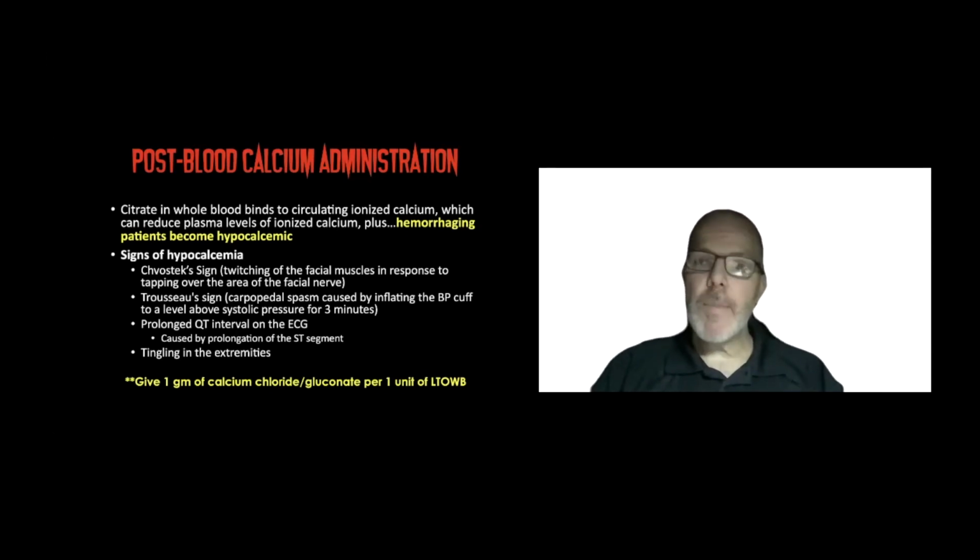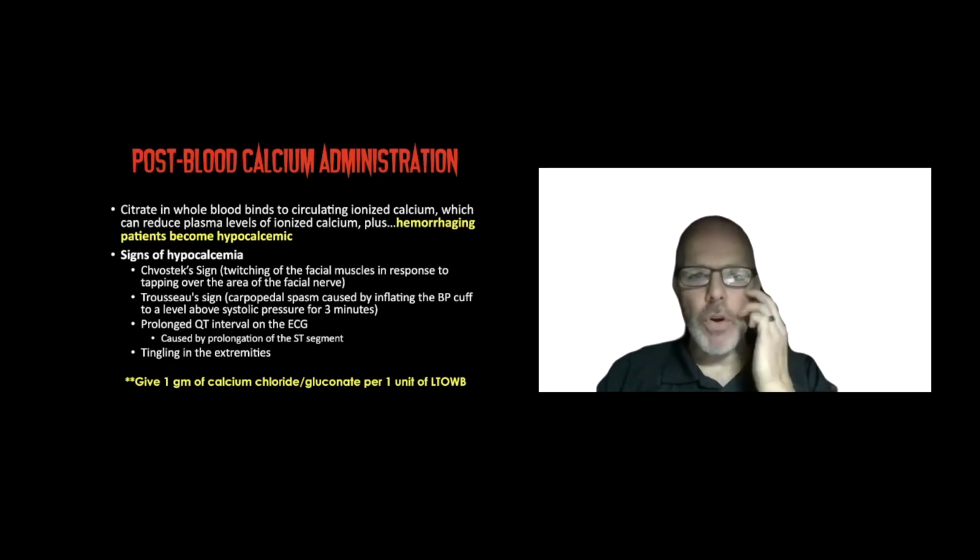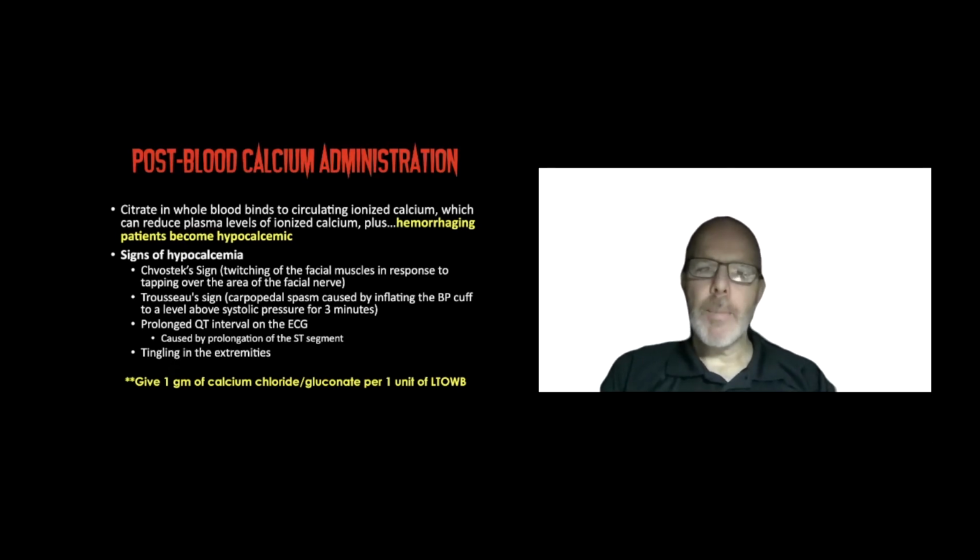Hypocalcemia carries with it its own set of complications, the cardiovascular effects. You can get the prolongation of the QT interval, you get tingling in the extremities. You can see the chopstick sign here, or the twitching of the facial nerve. You tap over their facial nerve, and basically their facial muscles twitch. You put a blood pressure cuff on their arm, keep it at a level above their systolic blood pressure for 3 minutes, and then they start developing a carpopedal spasm. These are all signs of hypocalcemia.